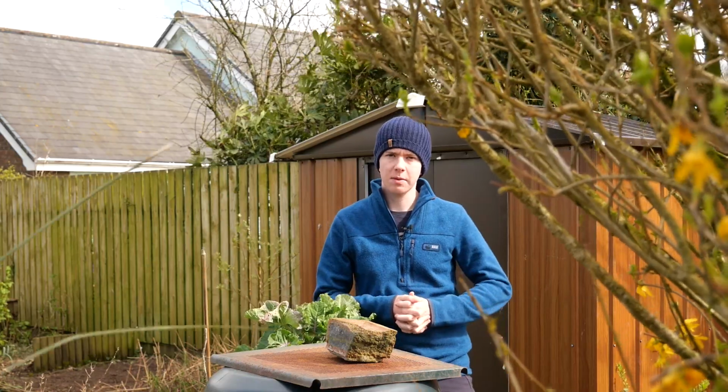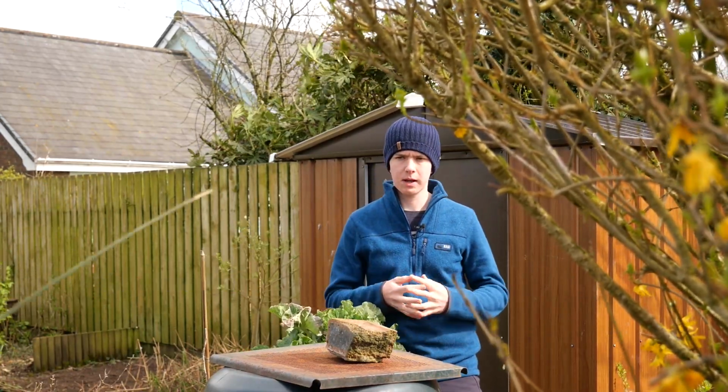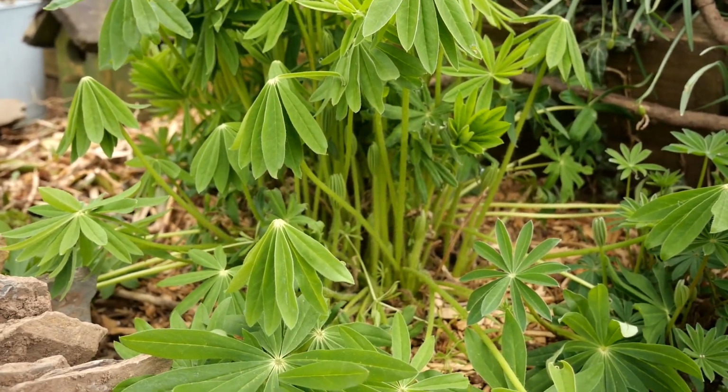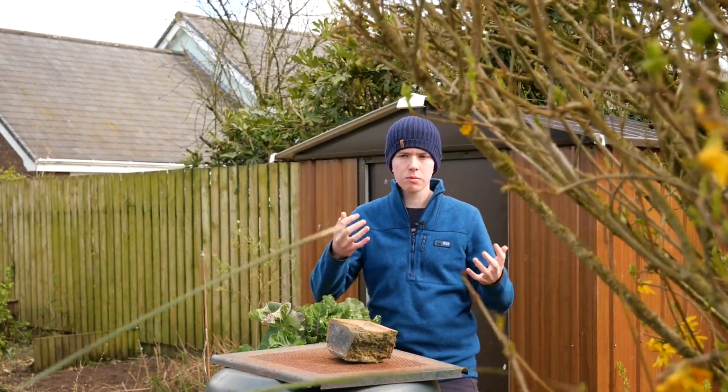So first of all, let's speak about what happens to plants when they get cold. And what happens to plants is a bit of a chemical reaction really, because when it gets cold, plants basically make their own antifreeze. So a bit like how windscreen wash that can work in cold weather in cars works.